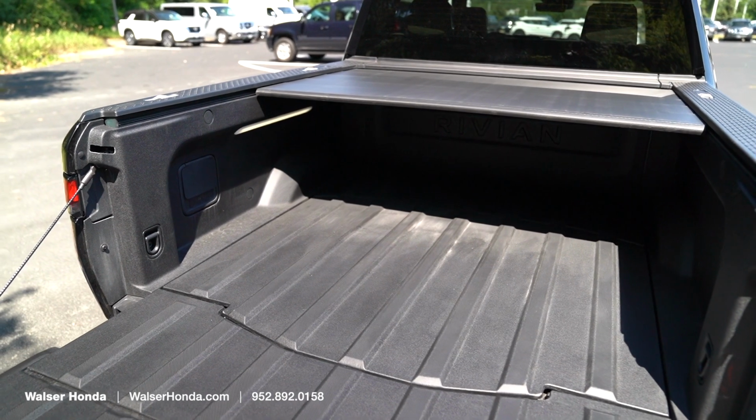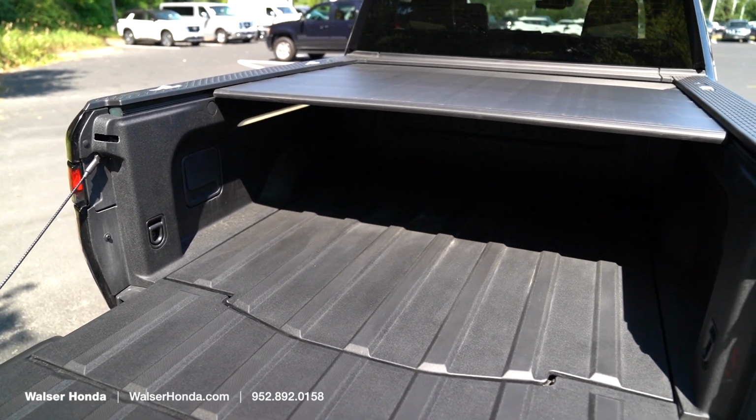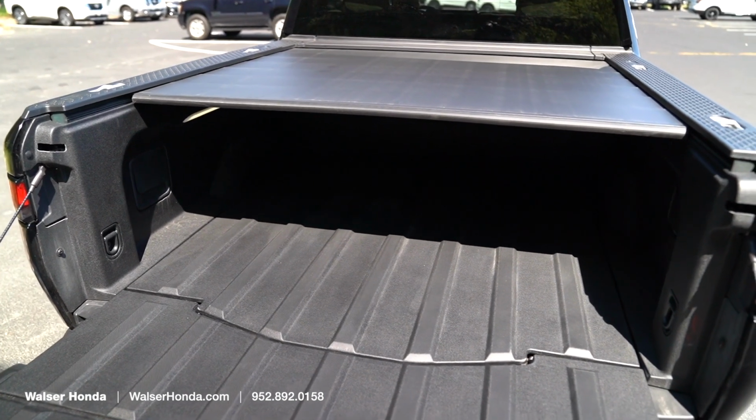And then if we close this up, you can see that it actually has a rolling tonneau cover, a power-operated tonneau cover. So keep stuff out of the way, anything like that. And it also locks when you lock the vehicle as well.